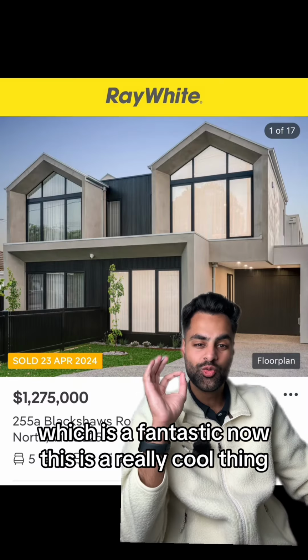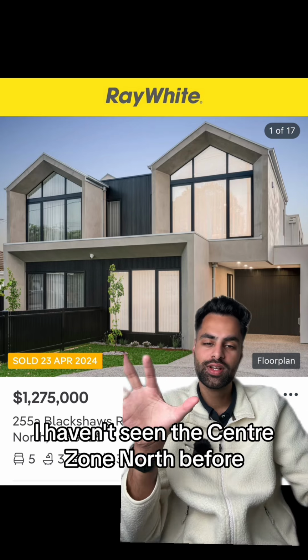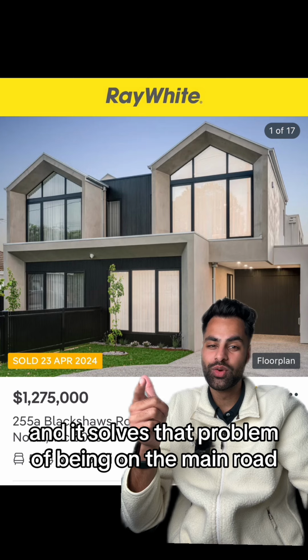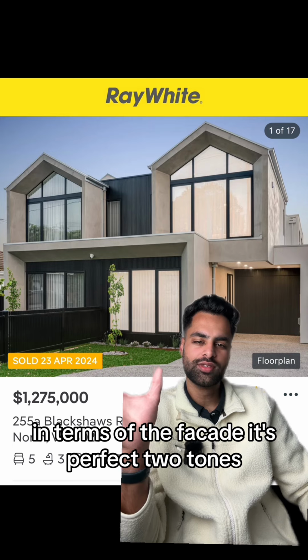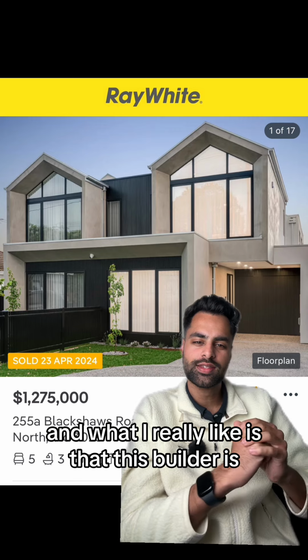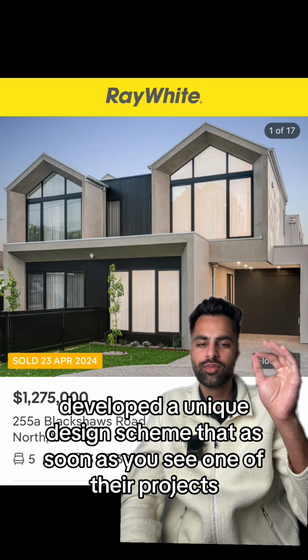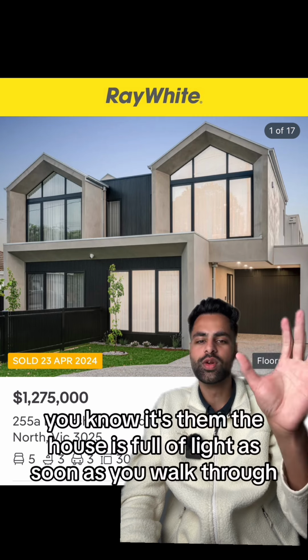Now, this is a really cool thing. I haven't seen this in Altona North before, and it solves that problem of being on the main road when you're trying to back out. In terms of the facade, it's perfect. Two tones, and what I really like is that this builder has developed a unique design scheme that as soon as you see one of their projects, you know it's them.